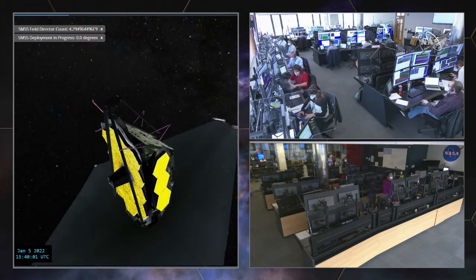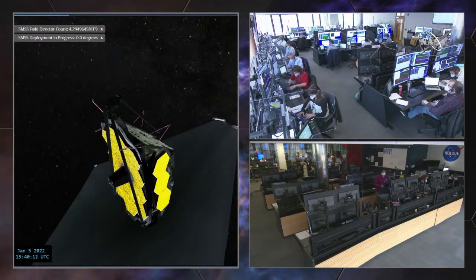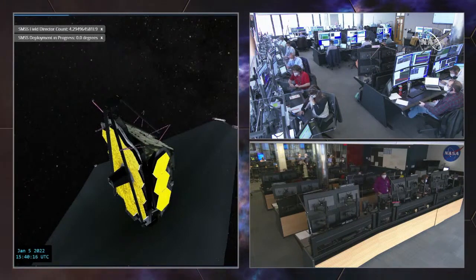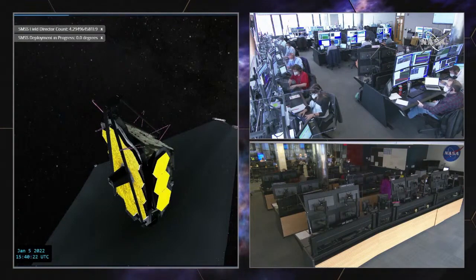I was going to say, you hear them talking to each other in the control room. Each person has different call signals. So you'll hear one person called OC, that's the operation controller, and you'll hear CC, that's the command controller. And the two of them work together to make sure that all the commands that are sent up to the observatory are exactly what we want to do and configured properly.